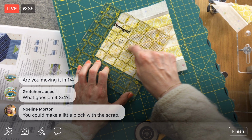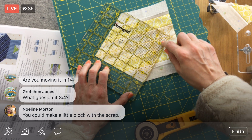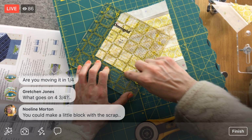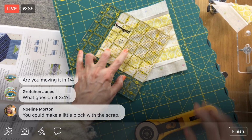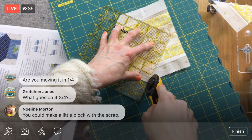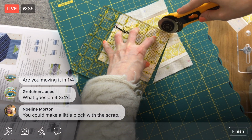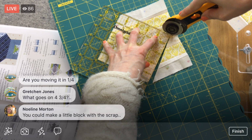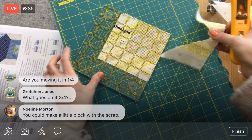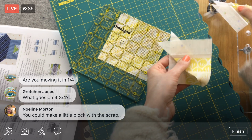Let's just double check. So I got halfway through, my diagonals there, 4 3/4. Yep, so 4 3/4 on the new piece there. I think we're okay. I'm going to cut. And if we mess this up, we'll get close, I think. All right. You could totally make a cute little block with these scraps. I might. We'll just keep them around.